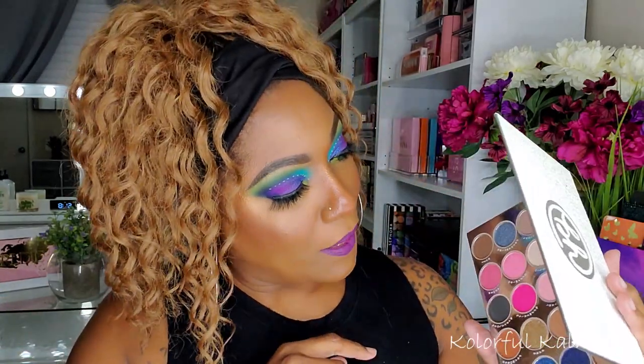But I'm kind of feeling like I need to use it. I don't know if this is going to make it through the next declutter, just being quite honest. I haven't used it or swatched it or anything, but I really have no desire to use it.